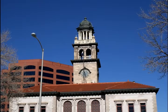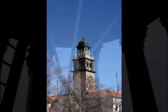Here we are looking, of course, at the Pioneers Museum, which was originally built as the El Paso County Courthouse and was the tallest building in Colorado Springs at the time it was built. And the clock tower, which you see here, and we're going to see the inside of it as well, was there because it was the town timekeeper.